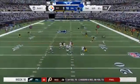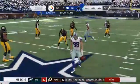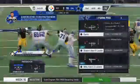On 2nd and a yard, Prescott over the middle. He's got his tight end Ingram. And he'll be taken down, but not before they work it across midfield. That one a gain of 20 and a first down.